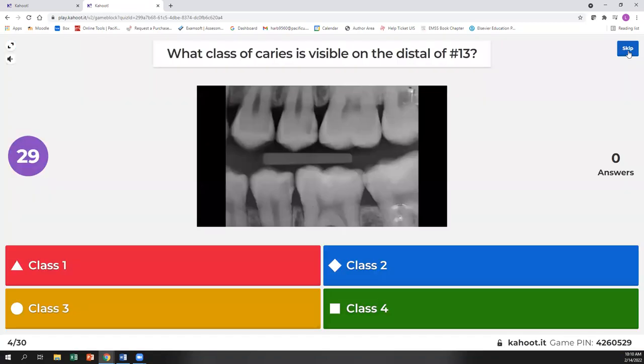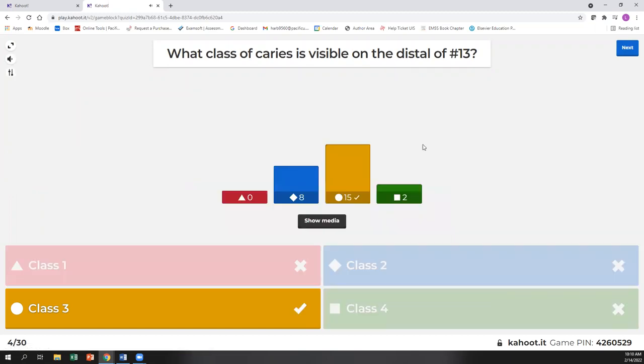What class of caries is visible on the distal of 13? Distal of 13. And I know these are hard to see, especially on the projector. Three, good job, yep. So it's a class three. So it was into the dentin, but not 50% or more. If it's more than 50% into the dentin, toward the pulp, then it's a class four. Class two would be it hasn't gotten into the dentin at all yet. It's still in the enamel. Class one and two are in the enamel. Okay, good job.